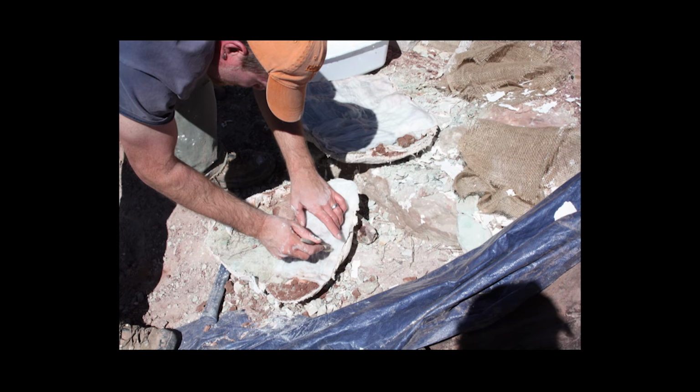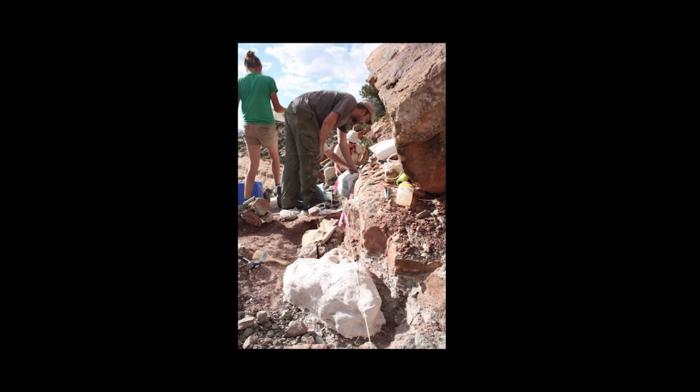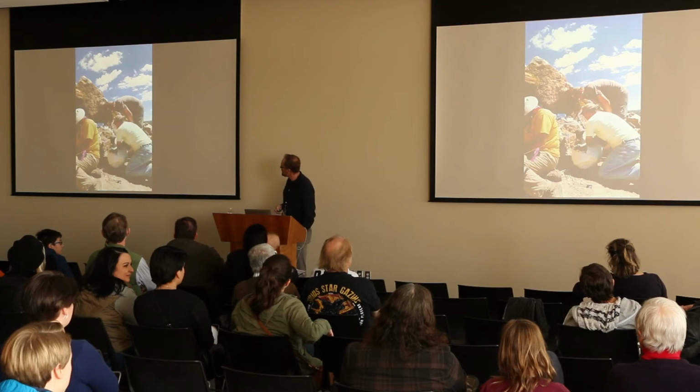Some of the jackets were a little bit smaller. This is capping the bottom sides of a couple of small ones that Yella's doing there. You can also see working on a larger jacket here and our main datum line for doing the mapping.